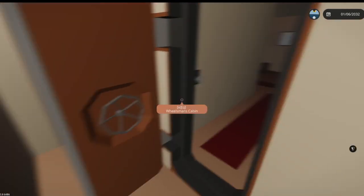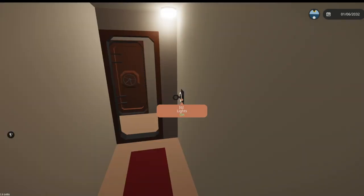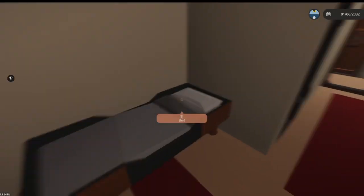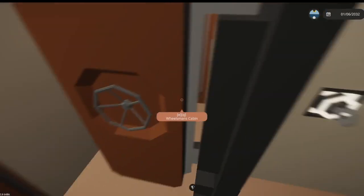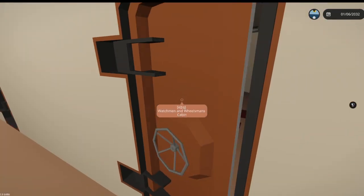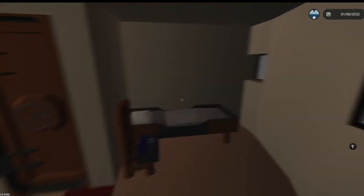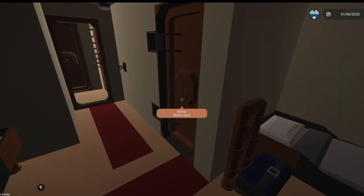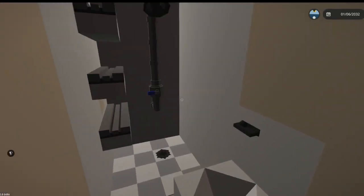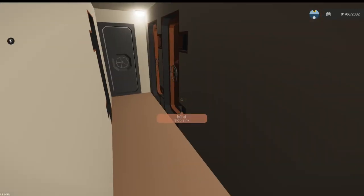Got the wheelsman's cabin. You guys might not be able to see too well. Alright, there's the light. So yeah, this is where the wheelsmen would sleep when it's not their shift, because I believe they would have gone in shifts. Watchmen and wood's man's cabin. Alright, so, yep. Little better. You got a bathroom.